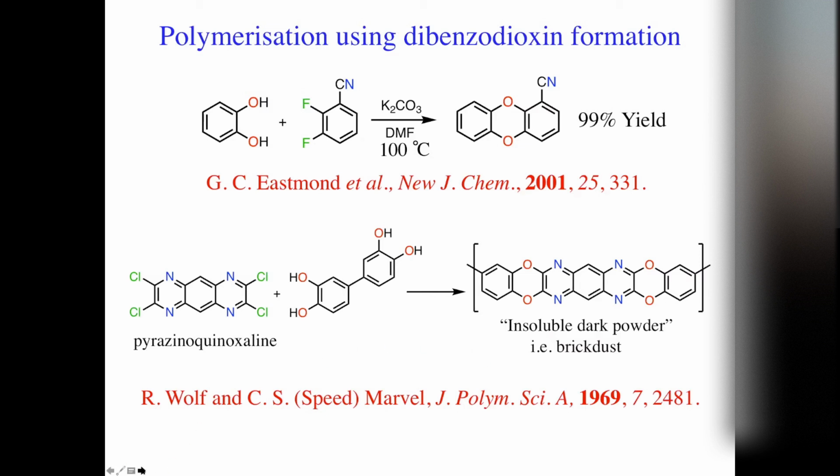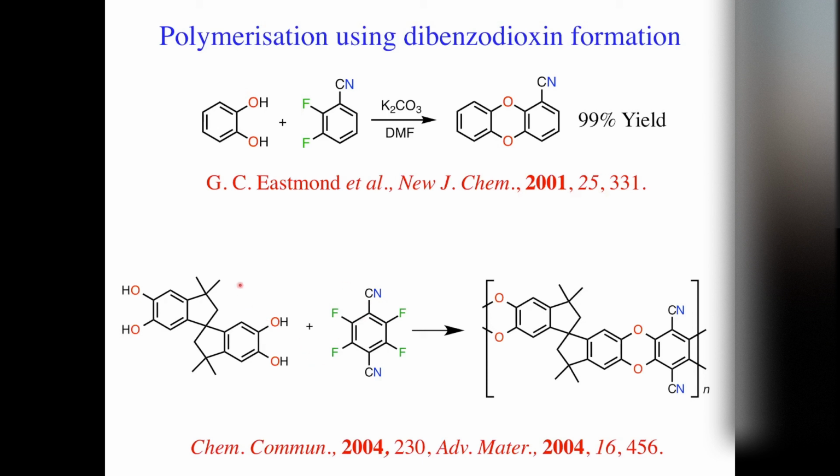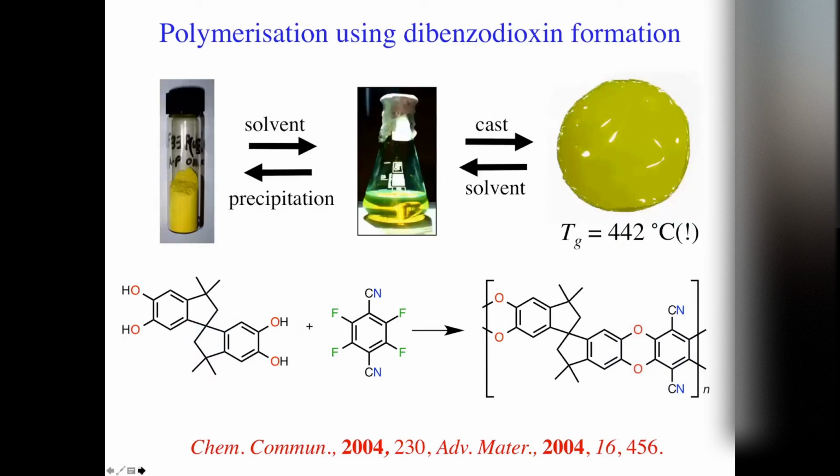So we tried a similar reaction, but with this bis-catechol A with a spiro unit in there, and this commercially available tetrafluoroterephthalonitrile. Both of these are commercially available from Aldrich, and we made this polymer here. So both structural features are there. You have the spiro center and you have the dibenzodioxin linkage in your polymer. And this was a very efficient reaction. You could get molecular masses, or at least apparent molecular masses, of over 100,000 grams per mole quite readily.